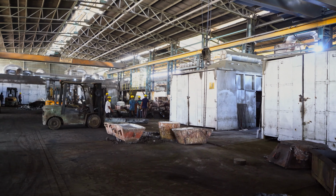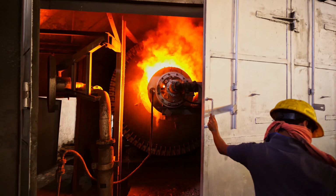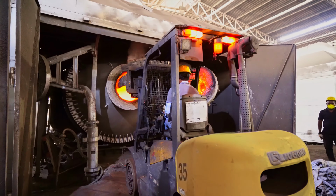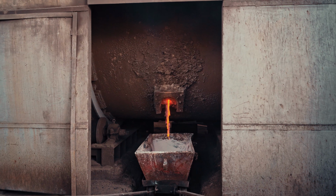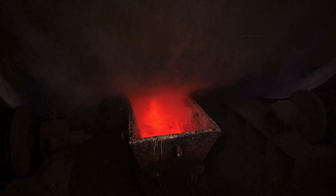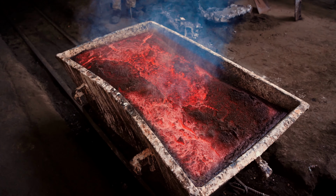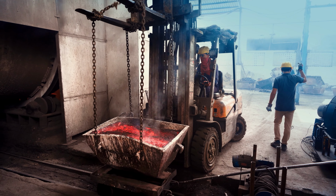Lead paste is then sent to the smelting section, consisting of 9 smelting furnaces having a combined capacity of 300 tons of paste per day. The resultant product is lead bullion, which is then taken to the refining section as the next step.